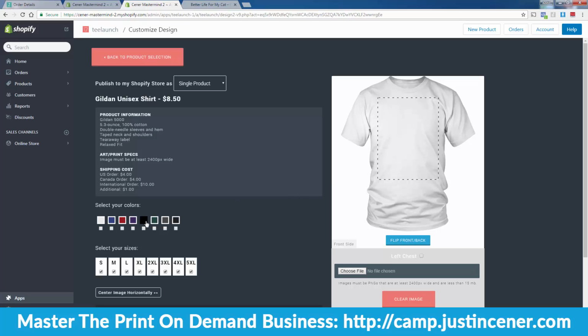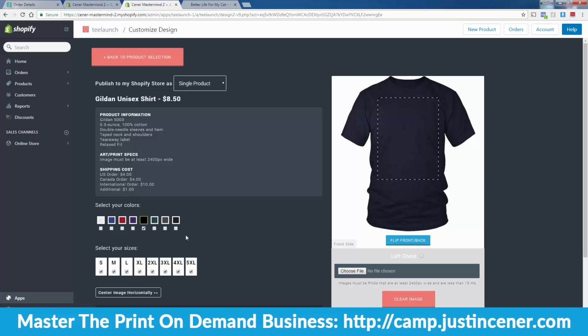And you see the shirts that we can put over here. For example, we could set it to be black or navy, right? Or even red, right? We could have a different color selected. But now we're going to come over here and we're going to click Choose File, okay? And an important thing about T-Launch is they're a little bit more specific about the file sizes that they need, okay? They need a PNG file that has to be at least 2,400 pixels in size.